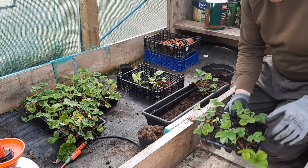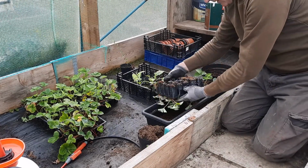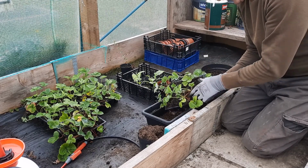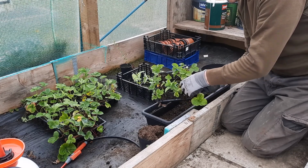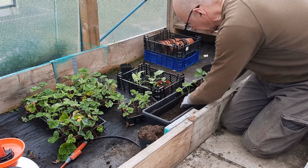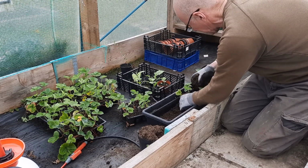I've got a plan, a cunning plan for these, but they are pretty much rock solid in their little cells. Put their roots on those. But they have been overwintered, so I guess it shouldn't be a huge surprise.